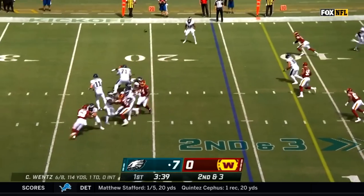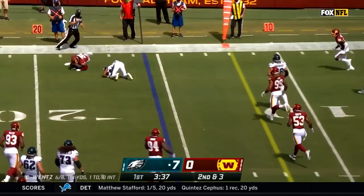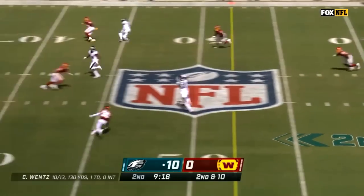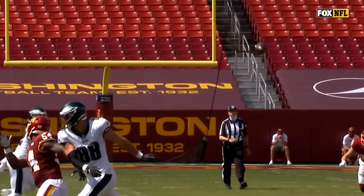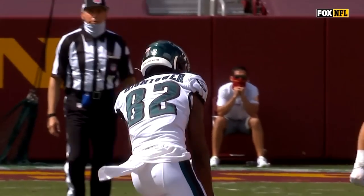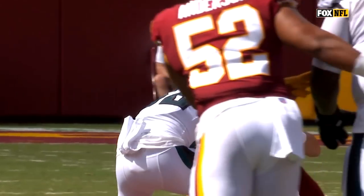Second and 3. Wentz going far sideline where Wentz on the fake. Blitz coming from Collins. Gets rid of it and he's got a drop. High. That's just a straight out drop right there. And that's a guy who has had highlight catches on a daily basis.